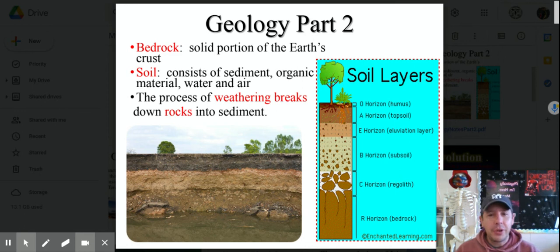Part 2. Now we're going to start taking a look at what the Earth is actually made up of. So we've been learning about the different layers of the Earth. We've been learning about how the Earth changes and changes shape and changes what it looks like. But what is the Earth actually made up of? What are we walking around on? Different stuff like that. So let's go.